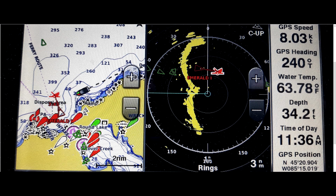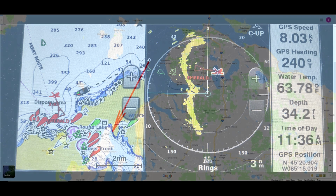I think it's pretty cool that the electronics on Slow Bells has enough data to calculate and display for me the closest point of approach with that ferry boat, or any other vessel that is sending me AIS information.